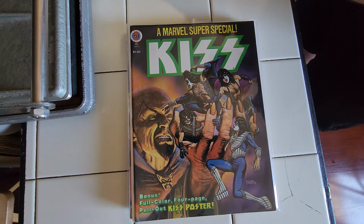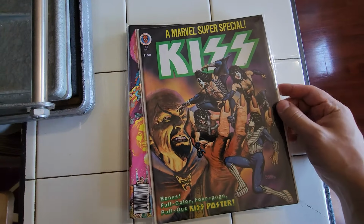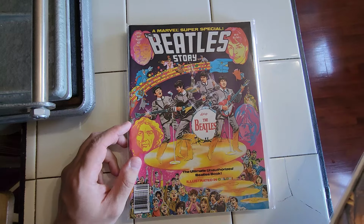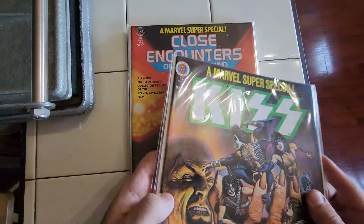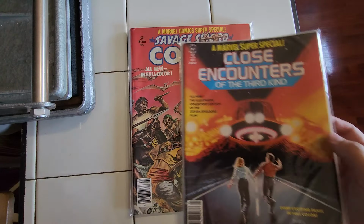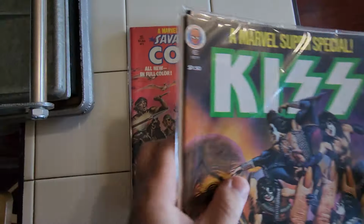And then here's some other cool stuff I haven't got before. But yeah, this one is also like $6.50 or something in a 9.8. And this as well, Beatles. People love the Beatles, I know that. Not me, but people do. I don't think this is worth grading, but still cool.